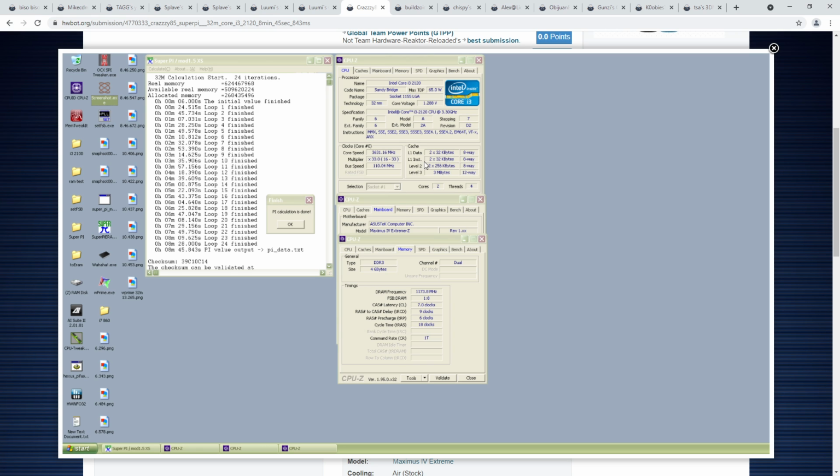So not only is this thing locked, the memory doesn't clock very high. The Sandy Bridge memory controller is actually kind of worse than a lot of the X58 memory controllers in terms of frequency capabilities, which is kind of weird, since it's a newer CPU and it doesn't clock the memory as high.